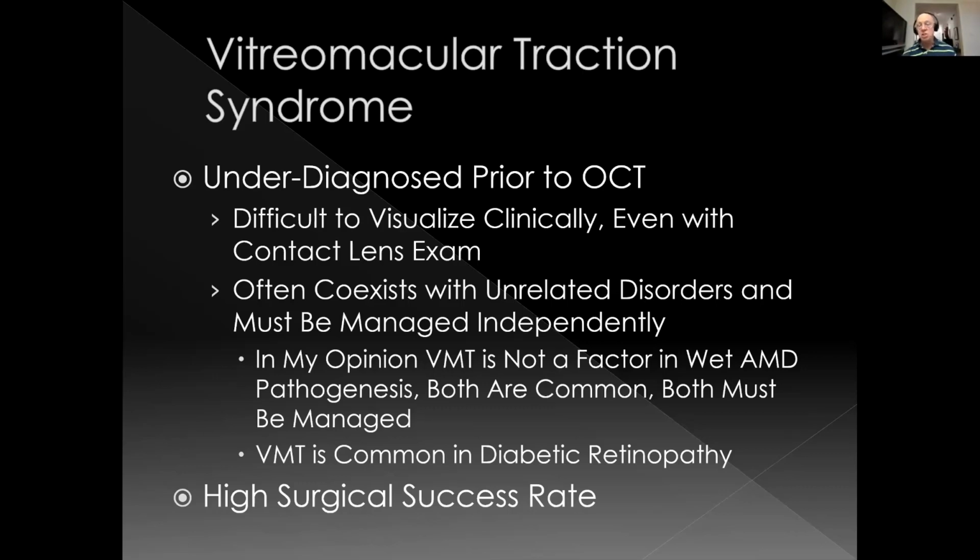In some of these cases, these complications do not go away, and you've converted a patient with 20/30, 20/40 vision preoperatively with a so-called minimally invasive technique of injecting this ocriplasmin, into a patient that can't see. And that's simply unacceptable. So I do not use Vitrase in any instance.